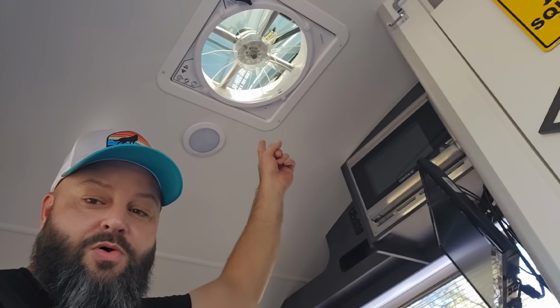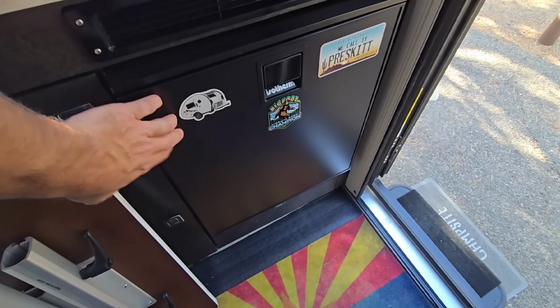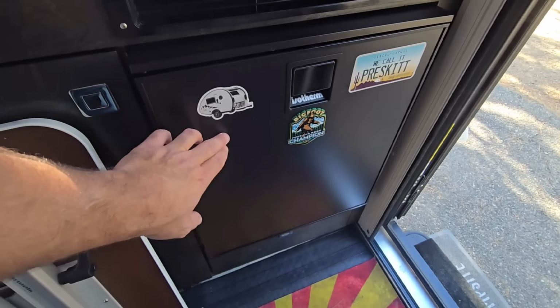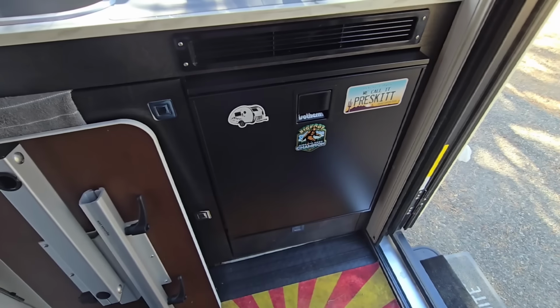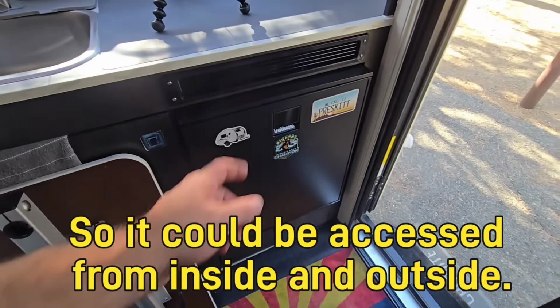Not a big deal. Now let's get into a few recommendations I would like to make to Nucamp if they happen to watch this. Like I just said, we need Max Fan Deluxe fans in these things from the factory, guys. So much better. When it comes to this Isotherm fridge, I think Isotherm makes this same size. I could be incorrect. But if they could start implementing the fridge that has a door that slides straight out instead of opening like a normal fridge door, that would be pretty awesome.